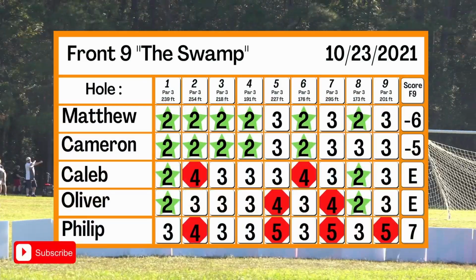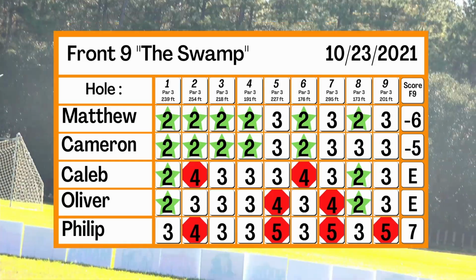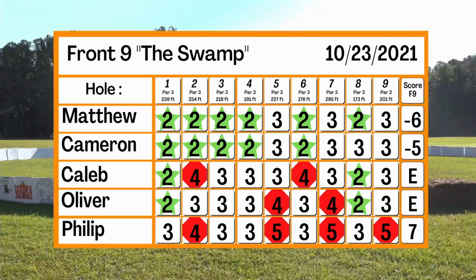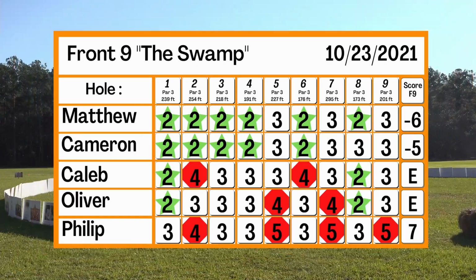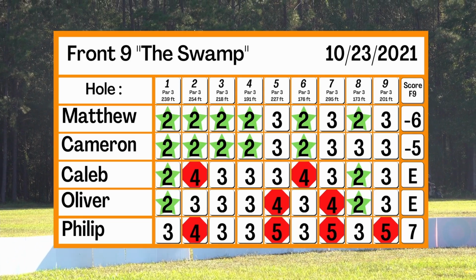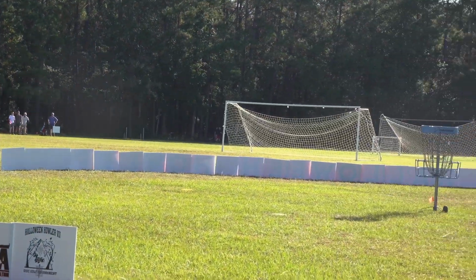So, well, that was the front 9 of the swamp here at the 35th annual Halloween Howler. Please join us for the back 9, where we hope to see some crispy lines, some beautiful shots. Oh yeah, we got Matty O at 6 down, Cameron at 5 down, Caleb and Oliver at even par, and Philip Tait at a. Well, let's not talk about that.